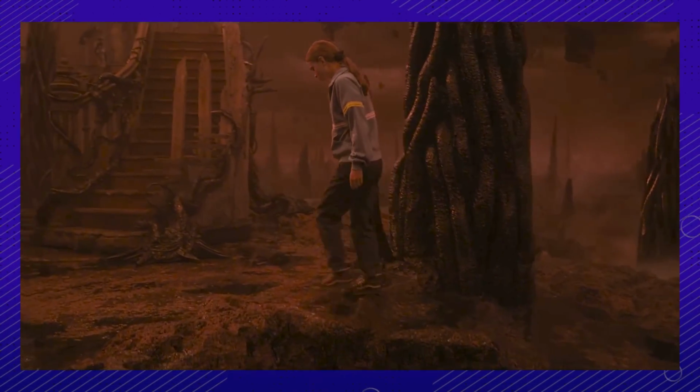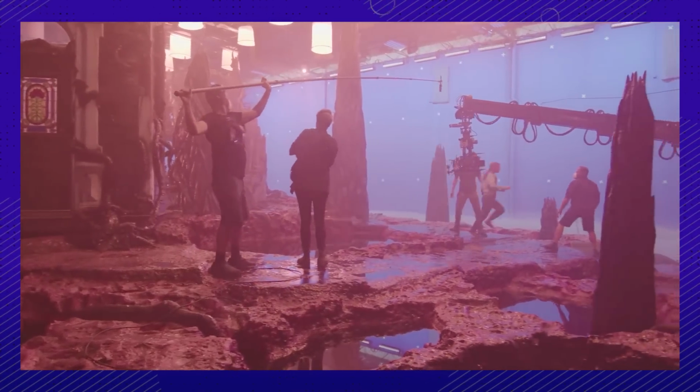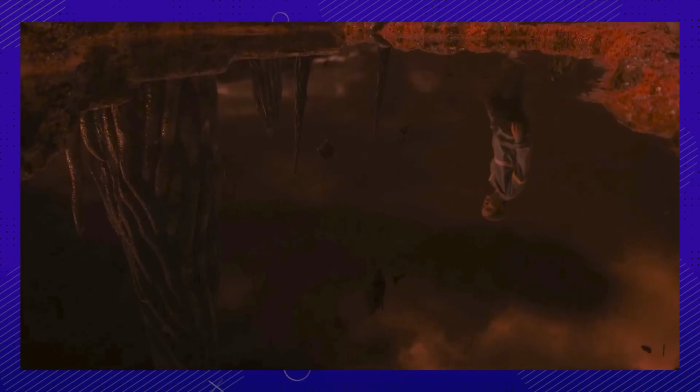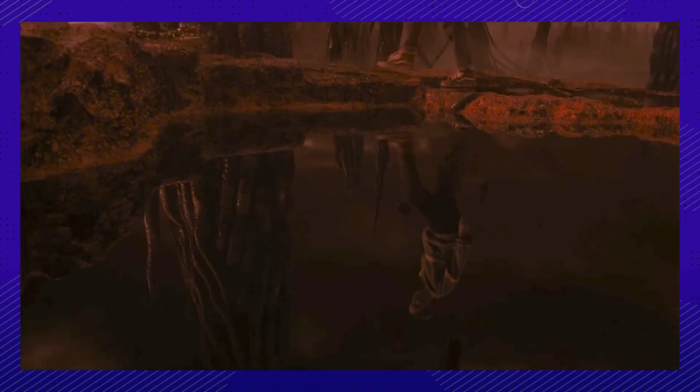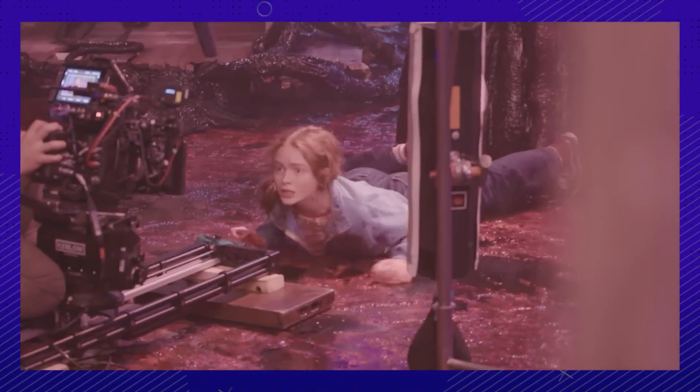Otherwise, all of the major set pieces, like the pillars and the rocky ground, were built by the art department. She was standing in a real rocky, bloody kind of pan. Sadie had to be really careful walking through it because it was insanely slippery. She definitely left with a few scrapes and bruises, but we'll get into that in a little bit.